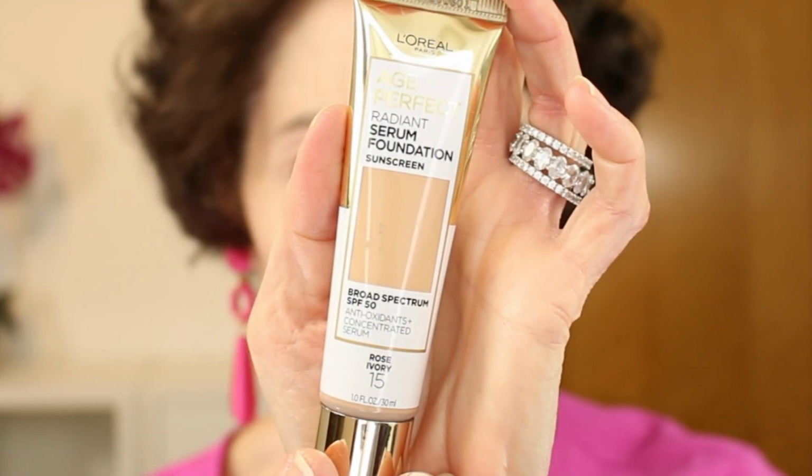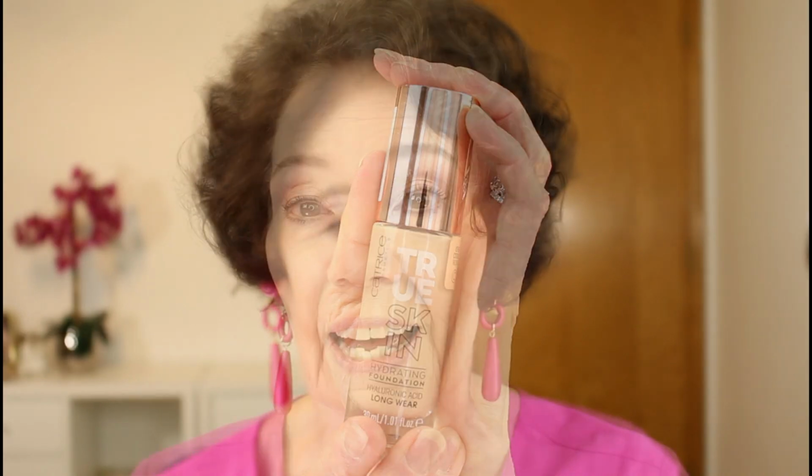The foundation I'd recommend depends on your skin type, how much coverage you want, and the type of finish that you prefer. For those of you who want some glow with medium coverage and have dry to combination skin, I highly recommend L'Oreal's Age Perfect Serum Foundation, and that's what I'm wearing today. I wear the shade Rose Ivory, but for a little bit more coverage, today I've mixed it with Catrice's True Skin Foundation. I love this combination. And in the Catrice foundation, I wear the color Cool Rose.